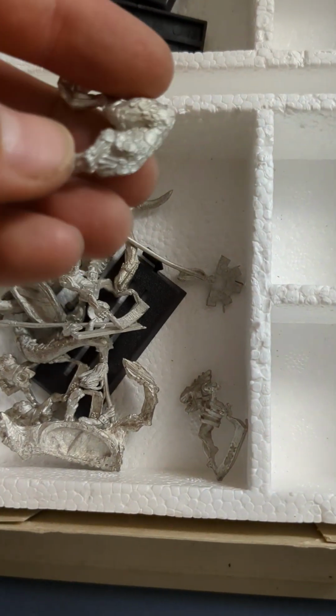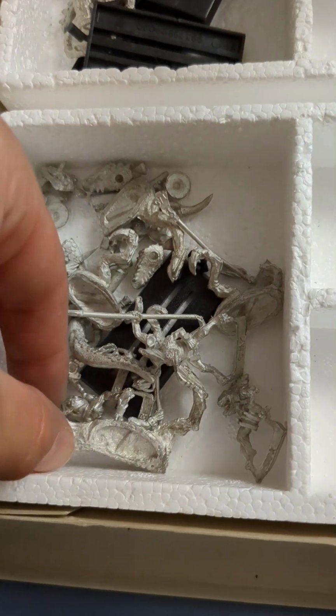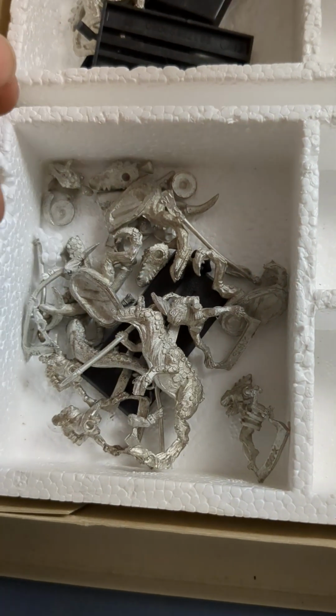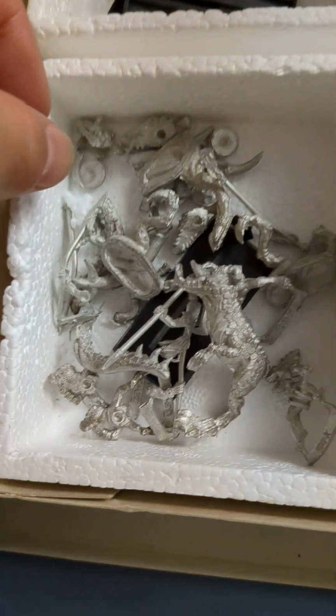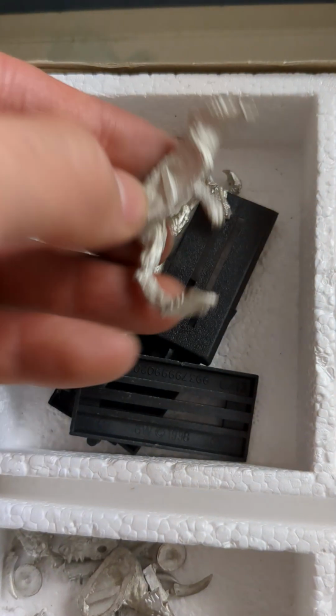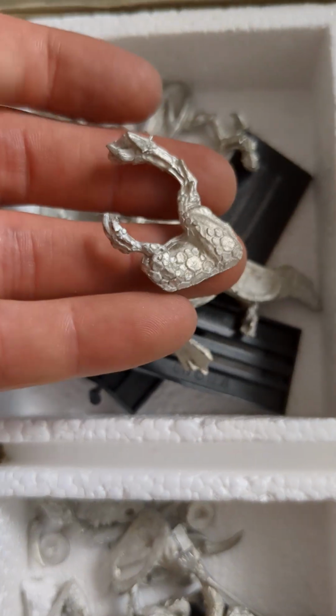Okay. I got this thing. I don't know what these are. Oh, it looks like another salamander. Yeah, okay. Another salamander with the kit. Maybe two. Or is this a cold one? Are these skink cavalry? This does make it look more like that. It's a whole box of these. Man, all the metal. All the metal.